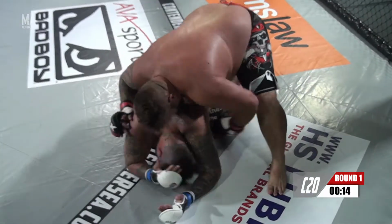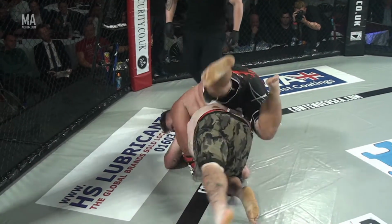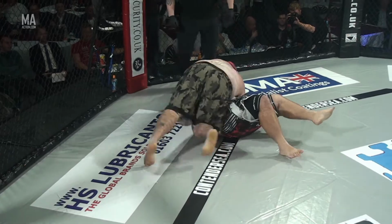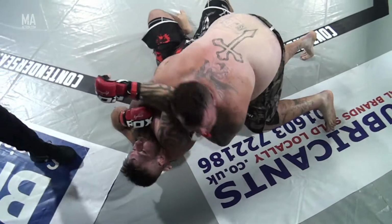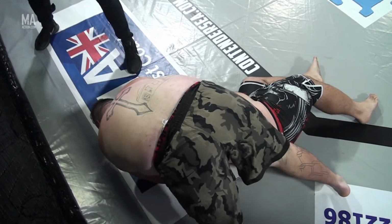Punishing there with the punches on the ground, spins to get the back. SHADDICK's going to look to get both legs in now for the hooks. 10 seconds. Be careful to not get rolled off. That was the danger of not getting the hooks in position before submission mark. Clarke's going for a head and arm triangle. He's not going to have time, is he?